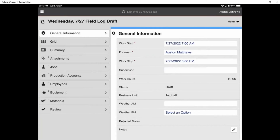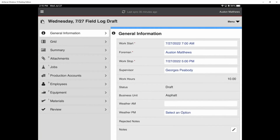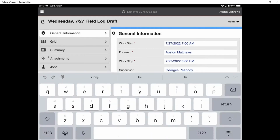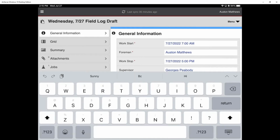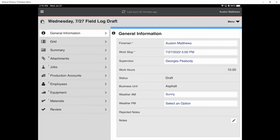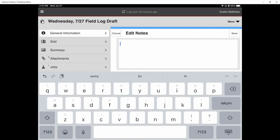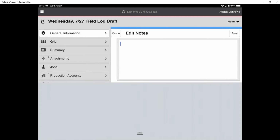So working my way through the field log, again, general information section where I may be required to select my supervisor. Customized fields here that we are allowed to add to the actual field log, where we could type in a daily diary of information of what's happened, either via text box, drop down, or from a notes perspective, taking advantage of the device functionality when we do have an internet connection or an updated operating system to use the speech to text functionality and just talking into the tablet itself and having it transcribe for us.